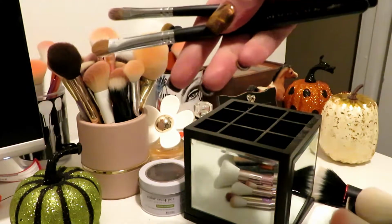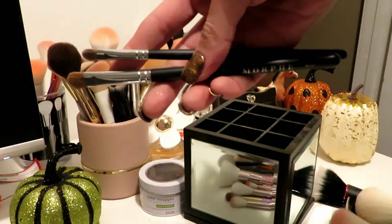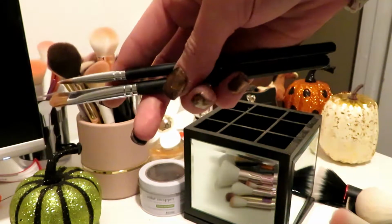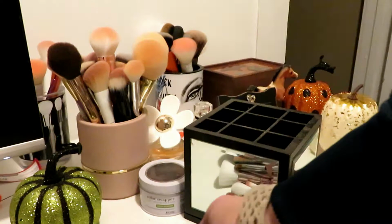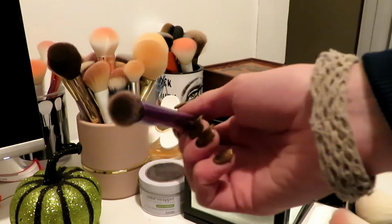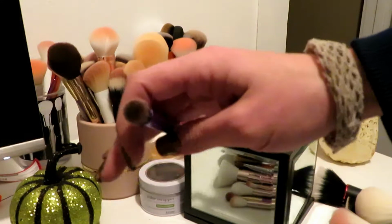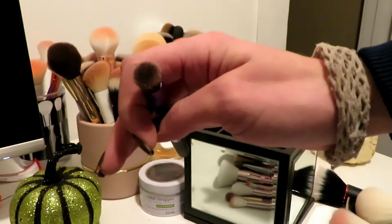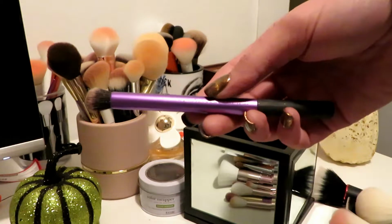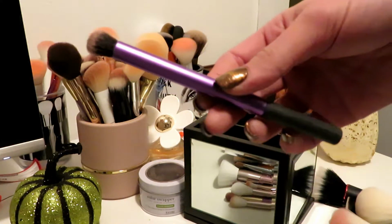I've got the M167 on the bottom, and I've got the M141 on top. I'm going to keep both of those. This was like my first eyeshadow blending brush from Real Techniques. I got it in some set. However, I don't even use it that much anymore. I have other brushes that I just showed you that I actually use and like. There's nothing wrong with this, but truth be told, I think I'm going to get rid of this. I don't use it at all.